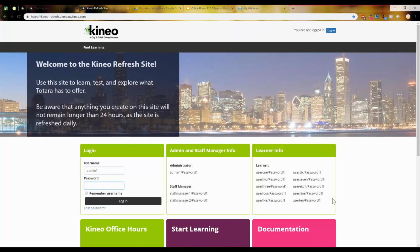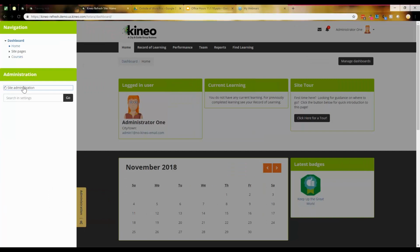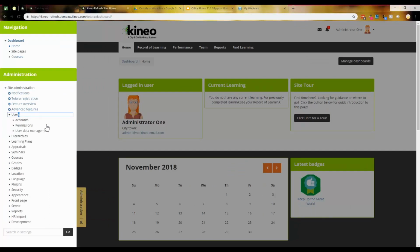I know a lot of times when you have these refresh sites, it seems like they don't really give you full administrative access, but we've given you full administrative access, so you will see the entire admin menu when you come in here and take a look at it. You can create additional roles. You can use it for testing roles, testing what different permissions do. We encourage you to do that. We want you to do that.